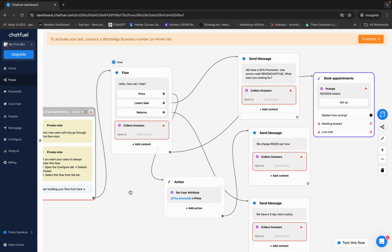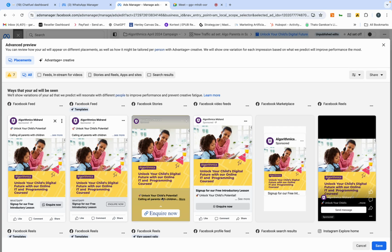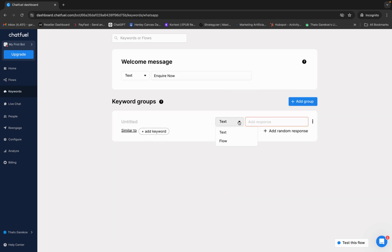All right. Let's say that button says inquire now, as you have checked here, right? But the sentence that says unlock your child's potential, calling all parents, blah, blah, blah, that's the body message, right? But the button that says inquire now, when your customer clicks on inquire now, you need to load the sentence inquire now on your keywords, right? Because then what the system needs to learn is that, okay, this person came from Facebook, they clicked on the button that says inquire now, and I need to give them an answer. So we'll add our keywords in here. And once we've added our keywords, we basically say load them to flow so that the chatbot can respond to them automatically when they've clicked on inquire now.